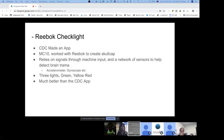But MC10, working with Reebok, created this skull cap, which relied on signals through machine input and a network of sensors to help detect brain trauma, an accelerometer or a gyroscope, probably a bunch of other stuff. And basically, it would display 3 types of lights on the back of your helmet. Green blinking light meant that everything was good and that it was functional. Yellow light meant that there could be some problems, and red is trying to indicate that there's been some serious head trauma. Of course, it doesn't tell you everything, but it's an additional sign or a way of realizing how bad it's been.